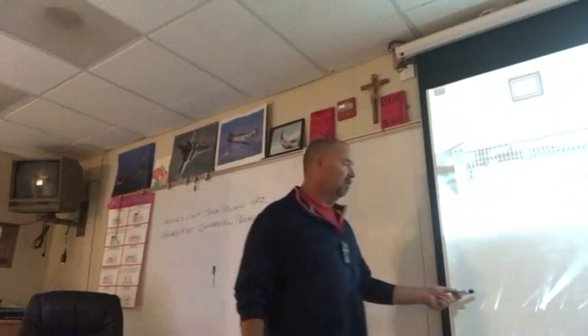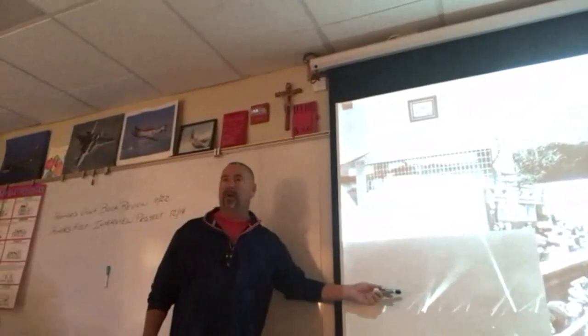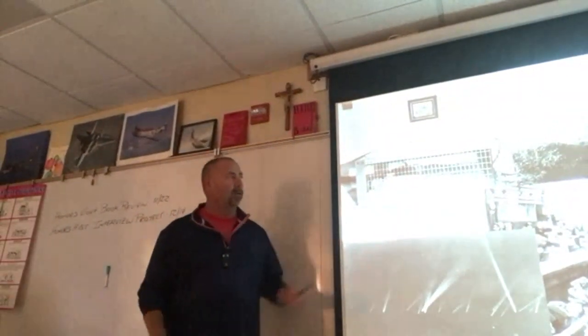And then this is a good picture of the spotlights that they used, and that would be manned by two or three man crews. I got another picture on the next slide of a better one of those. Yeah, right there. So this one's got little tracks on it so you can move it.